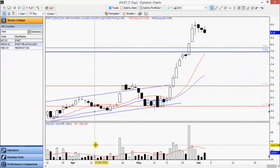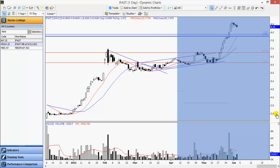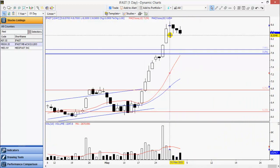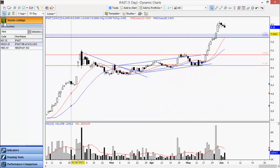Now let's take a look at some of the strong stocks we'll be discussing. This is iFast, extremely strong move, and right now we have a more meaningful pullback here. Currently it's trading a series of inside bars. This is a contraction setup. Bar high here is at 870. Now if it can continue to trade sideways into the close, that will be generally positive.